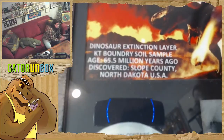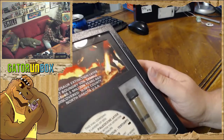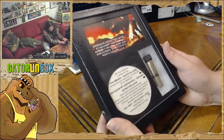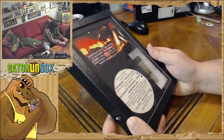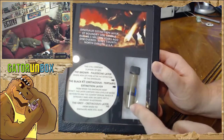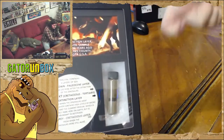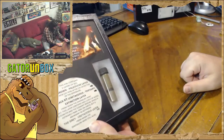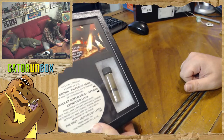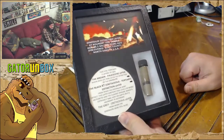Dinosaur extinction layer, KT boundary soil sample at age 65.5 million years ago. Discovered in Slope County, North Dakota, USA. Hey, that's where the mountain with all the presidents' faces is. I know where that is. So, holy shit. So it actually is, what's that called, where they drill a core of rock sediment out. Have they just been Swiss cheesing rocks out in Slope County? I bet it's probably on indigenous ground. They're just not telling anybody.